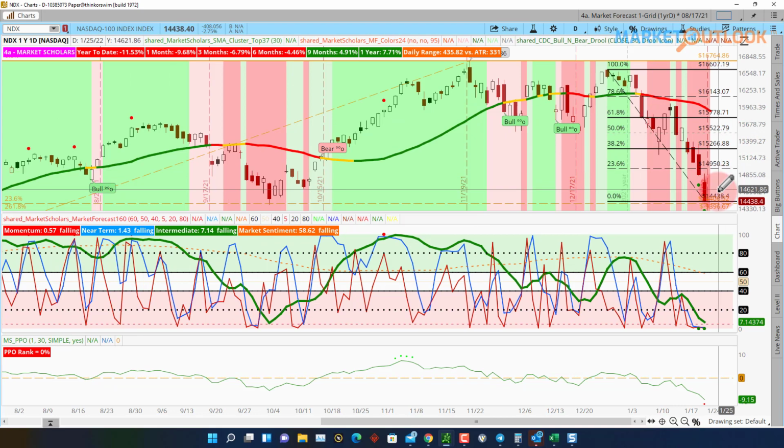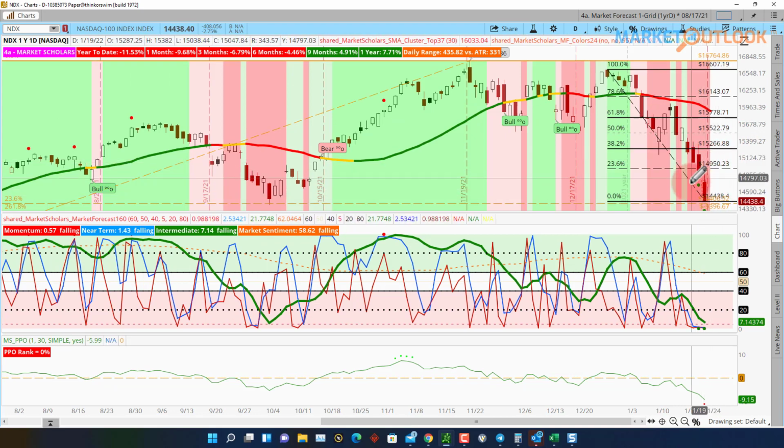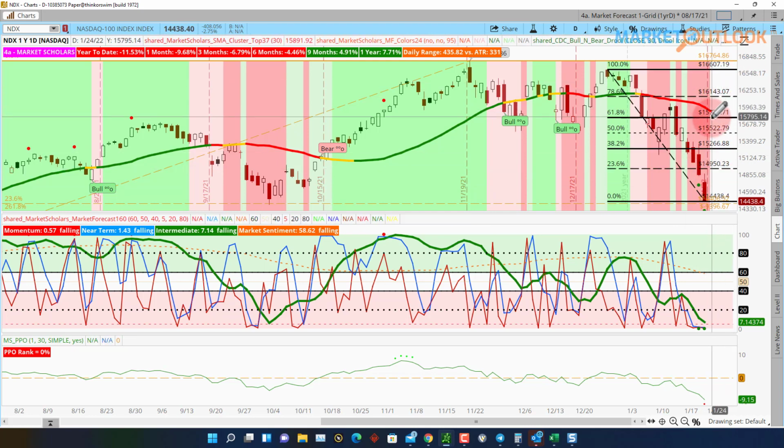Remember, now any rally we get is going to be a pullback for the markets, and the directional impulse moves are to the downside right now. So any upside moves are going to be pullbacks that don't start again until you break that 23% retracement, and then don't end until you come back down below it or above the 78%.